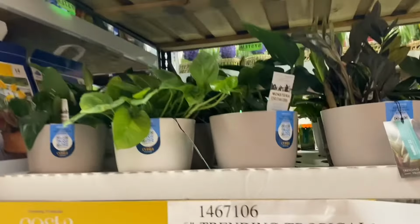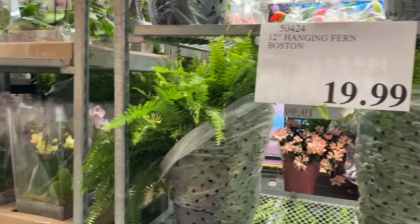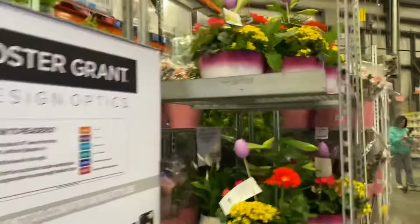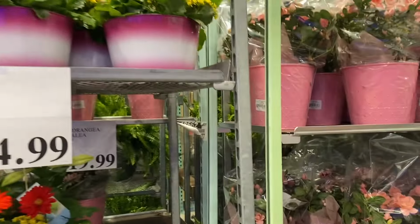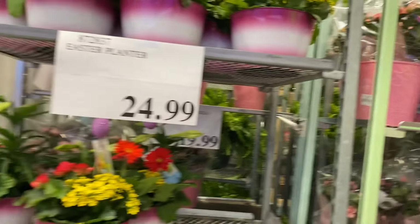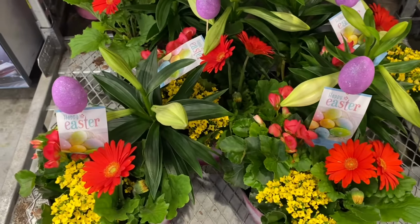They also have other trending tropical plants available as well. And they have the orchids and the fern. This is pretty for Easter. They have Easter baskets available. And these blooming hydrangea and garden azaleas too. Looks like azaleas to me. Yeah, but this is the Easter basket design. Cute.